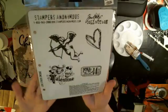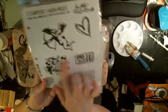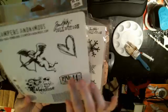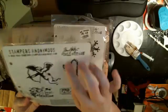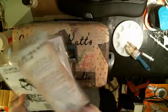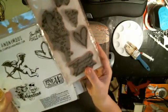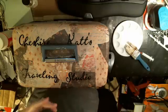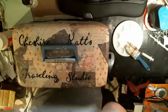And then these were Valentine's Day ones, and it says to my Valentine, and there's like a definition of love down here, and then a ticket, and Cupid, and another drawn heart. So apparently I got two drawn hearts. They look pretty identical. But I was excited. 20 bucks.